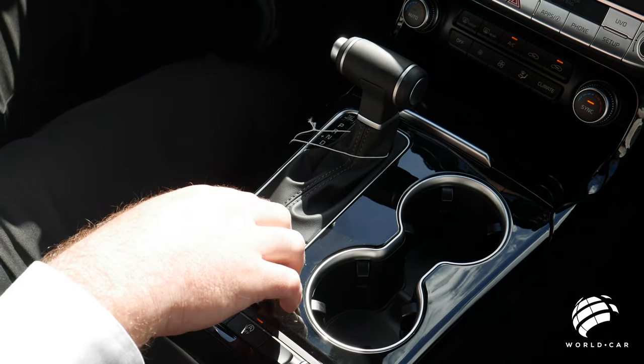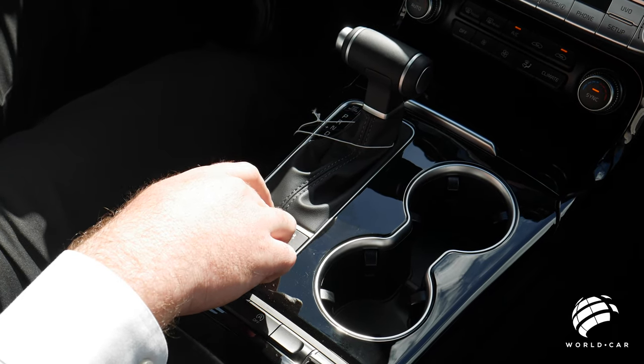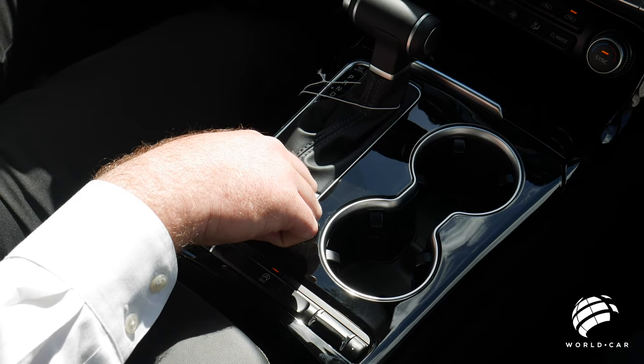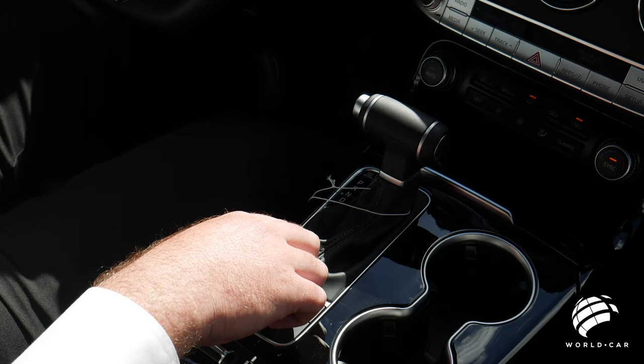Now, moving our way down the console, you do have your traction control button. So just in case you want to get a little squirrely in a parking lot or just have a little bit of fun on the country roads, you have that. And then you have your driving modes. So now you're going to have 5 of them. You have a smart driving mode, which is going to take into account your driving patterns.